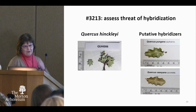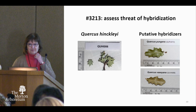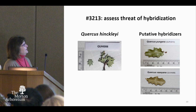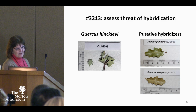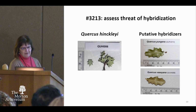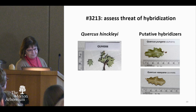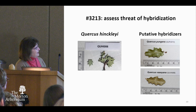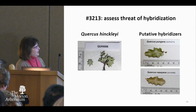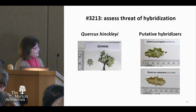Then the last question that we looked at was hybridization, and there's the Hinckley again, and the putative hybridizers that we picked up from the literature, Quercus pungens and Quercus vaseyana. As you can see, the leaf structure is quite different, so Hinckley really stands out in its native area.